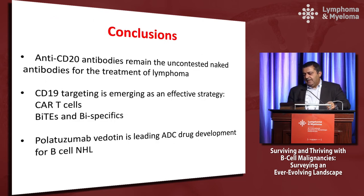So in conclusion, anti-CD20 antibodies remain the uncontested naked antibodies for the treatment of lymphomas. There are additional platforms looking at CD19, whether through CAR T cells, BiTEs, and bispecifics, or even naked antibodies, which I didn't have time to discuss. Polatuzumab vedotin is the leading ADC drug in drug development for B-cell malignancies at the present time.